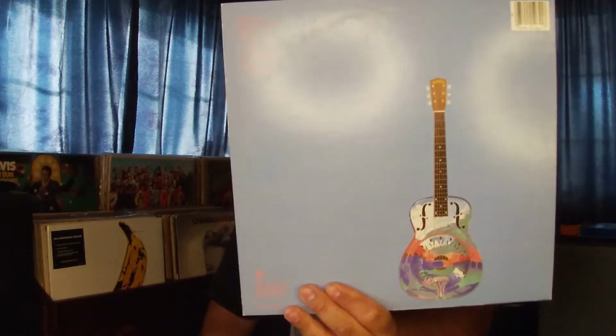So you got Brothers in Arms. You got Money for Nothing. I think that's probably the song that they're best well known for. And there's a look at the back of the album.